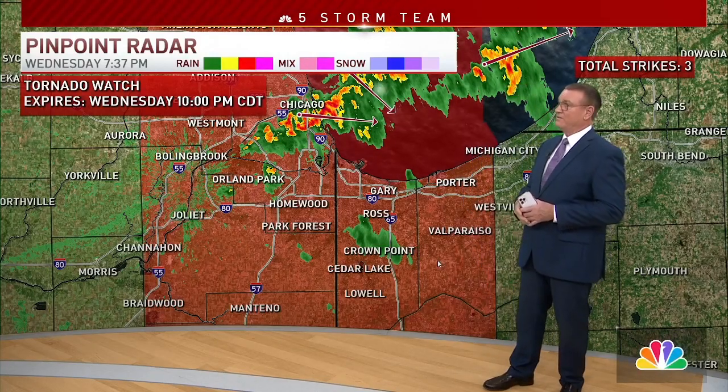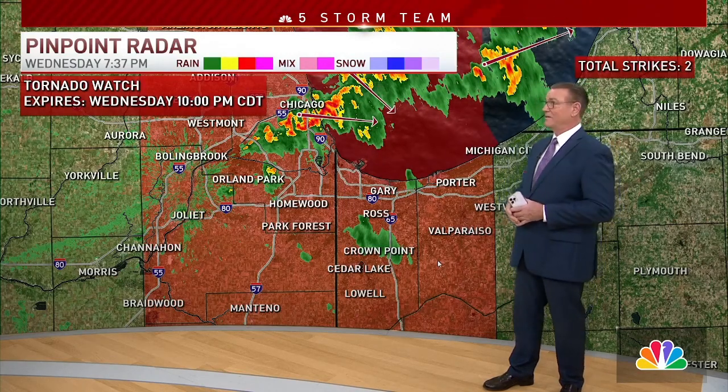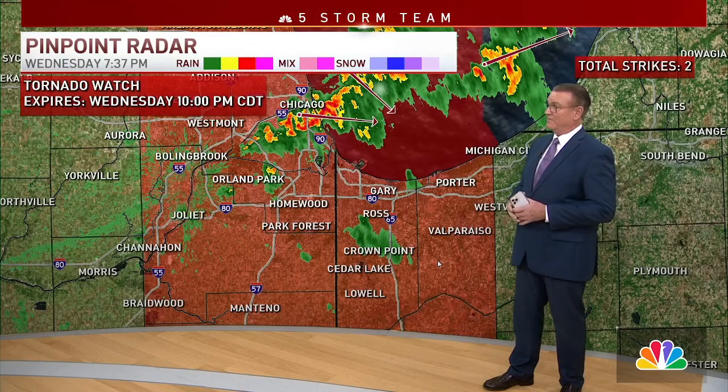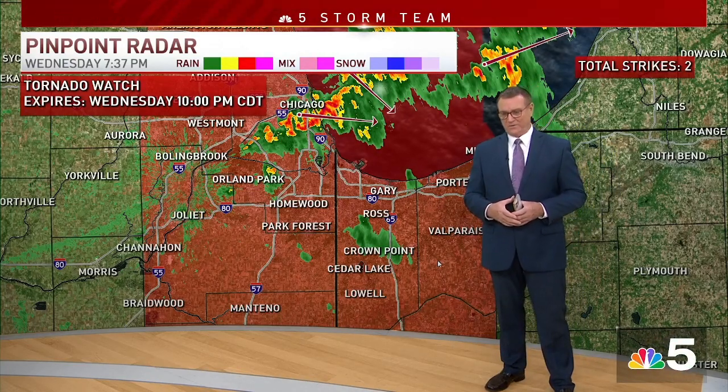Again, no active warnings at this point, still underlying a tornado watch, valid until 10 o'clock. Some of the western counties have been dropped at this point. Alex and Allison are standing by in the studio.